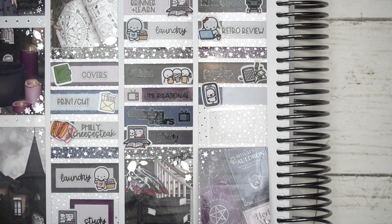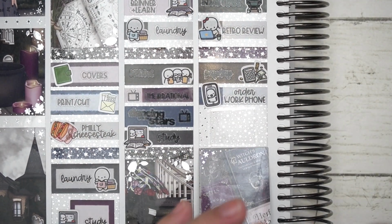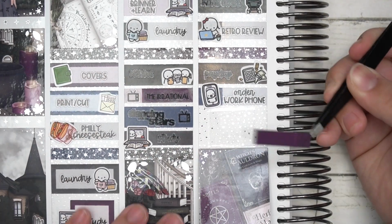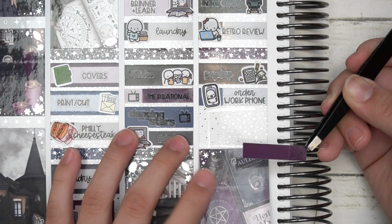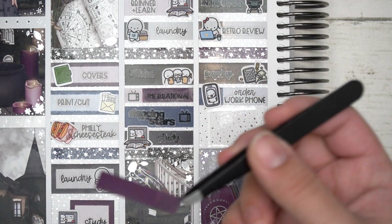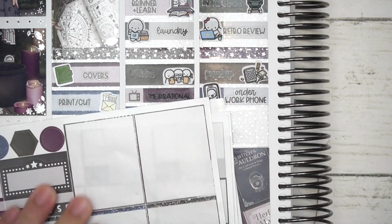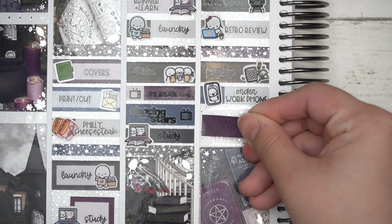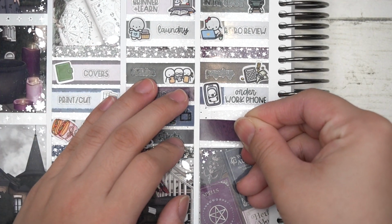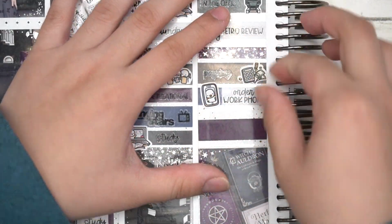So I ordered my work phone. We get to upgrade every 2 years, and it's already been 2 years since I started the shop, which is cuckoo bananas. And now I realized I don't really need such a tiny label. So, let's see. Let me do this one. And that means I can move this down slightly.